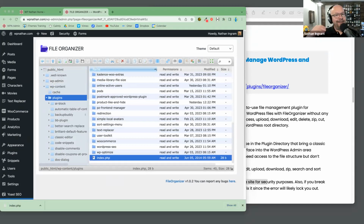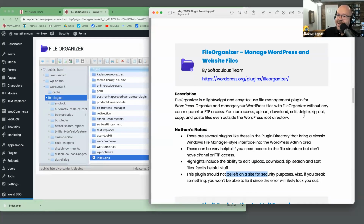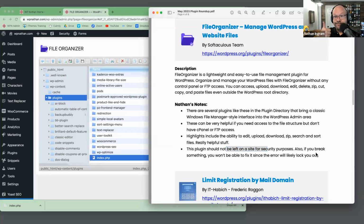Pretty helpful. Again, just remember the caveats. Don't leave it on a site. Be very careful about editing PHP files that can break, but pretty helpful and from a good team. So that is File Organizer from Softaculous. Any other questions or comments on that one? Pretty good stuff. All right.